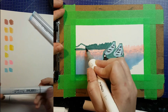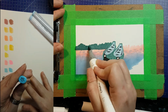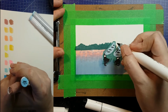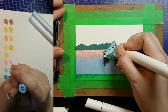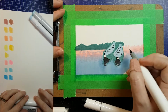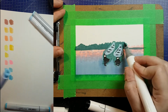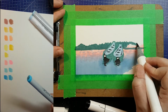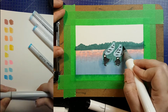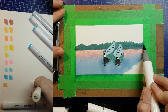My favorite color that I keep running out of because the refill is never in stock, Copic B02 Robin's Egg Blue. From the pastels pack, Ohuhu B050 Robin's Egg Blue. And that one is a perfect match. I was so happy to find that this is a perfect match because, like I said, it's one of my absolute favorite Copic colors and I can never get a refill for it. E31 Brick Beige and Ohuhu E210 Brick Beige.